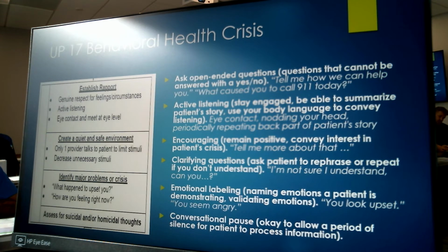So ask open-ended questions, so no yes or no questions, right? We want open-ended questions to give them that opportunity to really tell us what's going on. So tell me how we can help you. What caused you to call 911 today? Things like that. Active listening. Okay, God gave us 2 ears and 1 mouth for a reason.